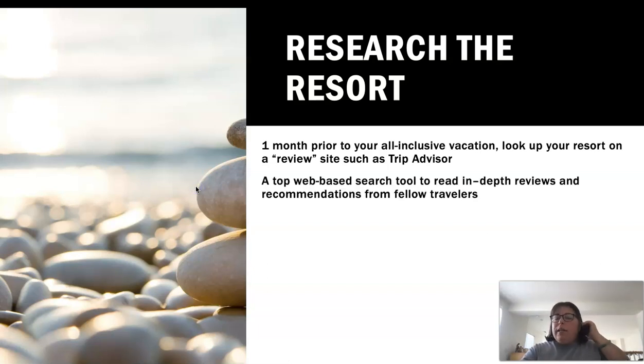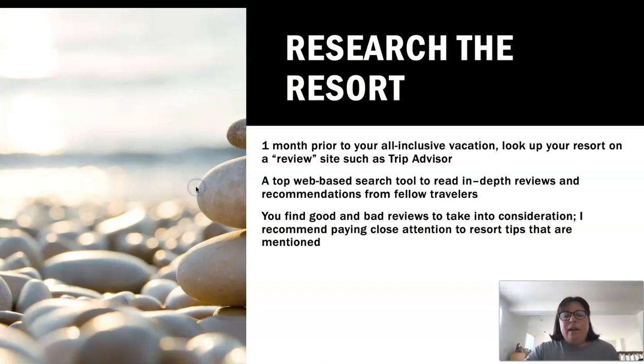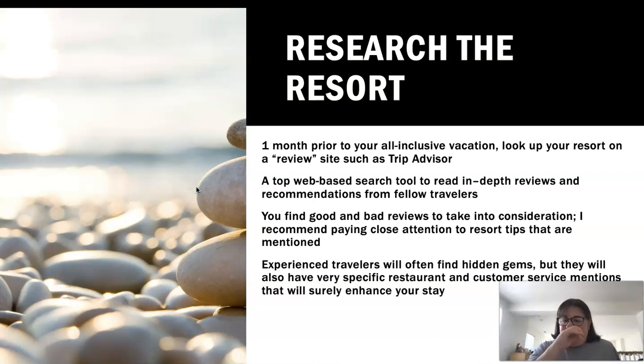And you can also look at something like TripAdvisor. I use TripAdvisor all the time because you can read in-depth reviews, and you can also get recommendations from fellow travelers that I may have missed. I also recommend paying close attention to resort tips that are mentioned. More often than not, we will have already covered all of those tips, but it doesn't hurt to get it from another source.